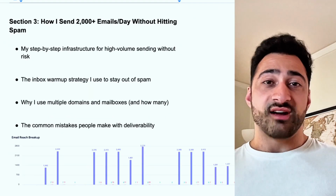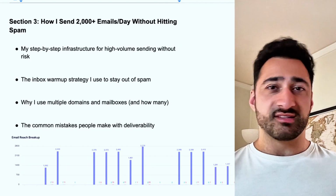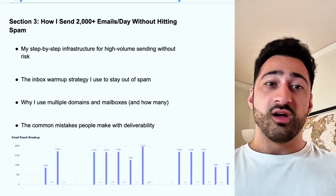Okay, here's the secret sauce. This is how I send 2,000 emails a day without hitting spam. The most common thing I run into when I start talking to a business and they want to do a mass email campaign is they first tell me, yeah, I've got a couple domains and mailboxes warmed up. They're ready to go, so we should be good there.